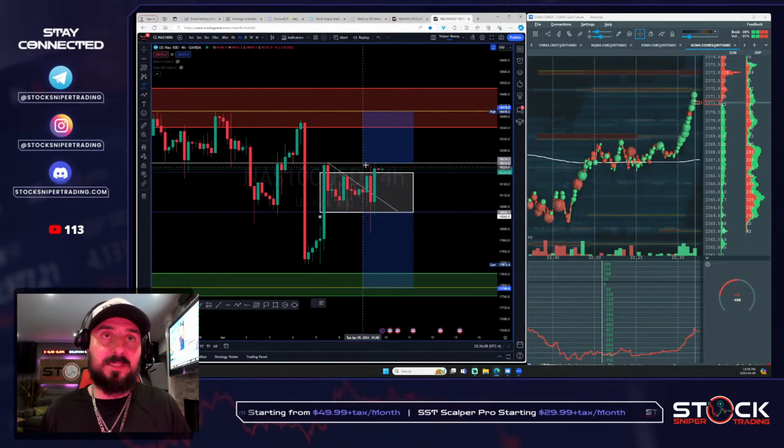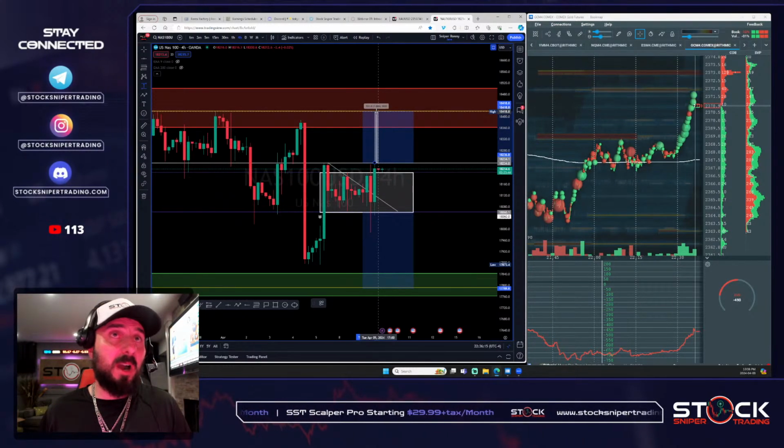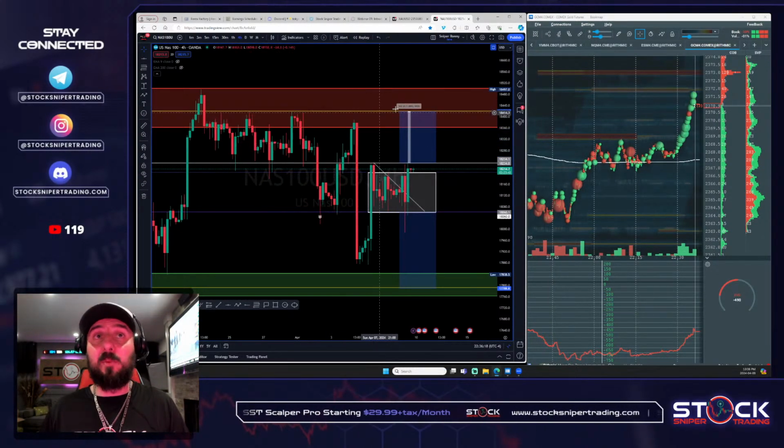And then I measure this. If we continue to drive strong on NASDAQ later tonight, there's 120, and then up to there, maybe 180 pips up to the yellow line. And then I respect my yellow line.